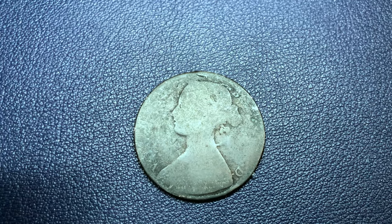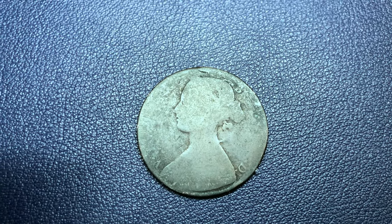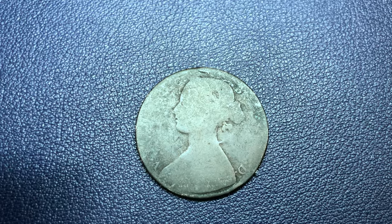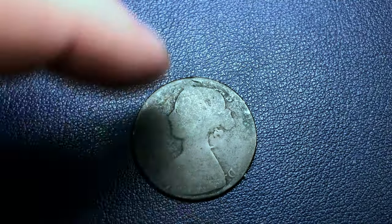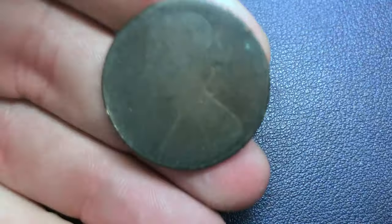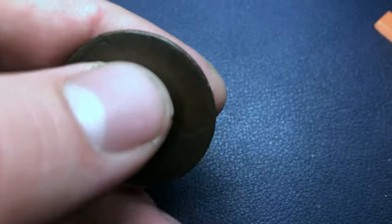Have you guys ever found anything this old in a half dollar hunt before? If you guys did, please let me know. Please let me know if you guys have ever found one of these before. This is definitely the coolest find that I've ever found.